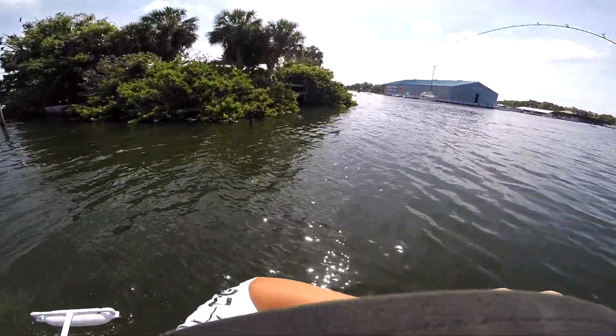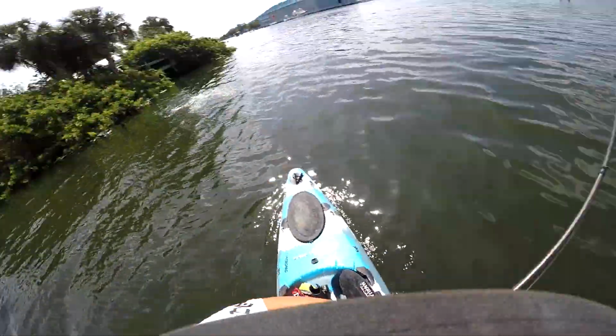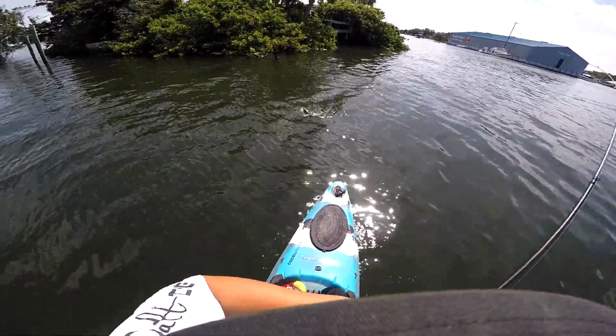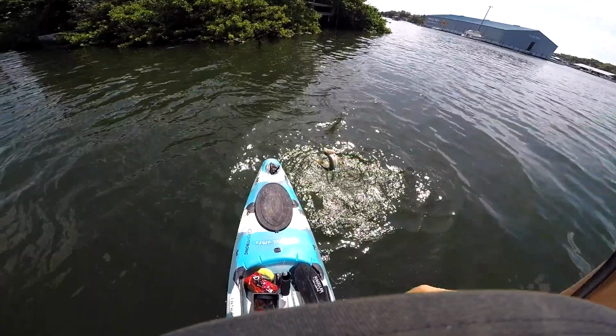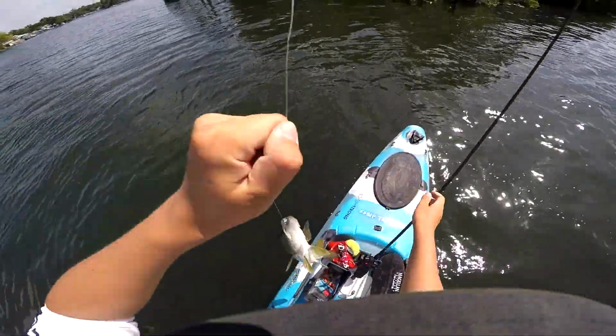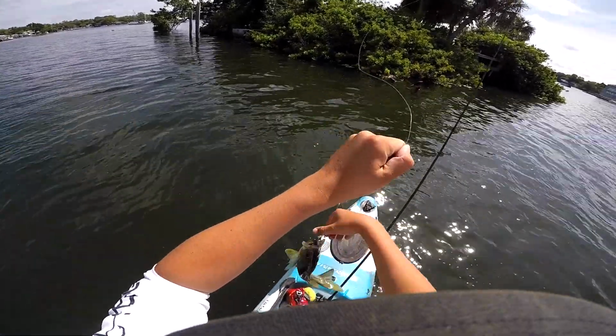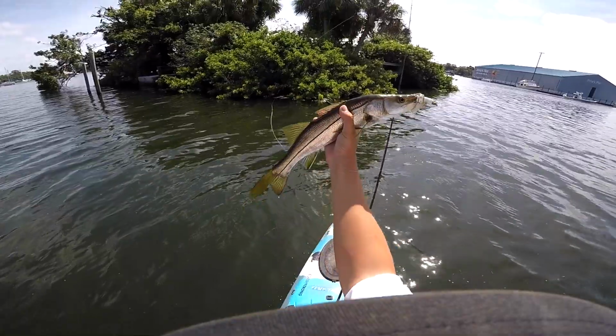Oh God, nice fish. Nice fish. What is this? What the heck? Nice fish. Oh, it's a snook. What? Yo. We did it, boys. We caught a bass and a snook in the same waters. We did it, boys. We freaking did it.